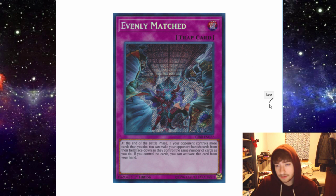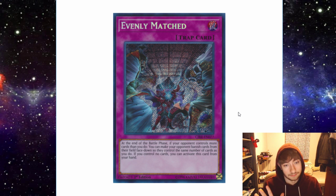But yeah, these reprints look really nice. A lot of excitement for Dual Power. It looks like it could be the set of the year, but we'll see. I mean, don't judge a book by its cover. We only know about 20 cards so far, so we're still waiting on the other two thirds of the set, however big the set is.